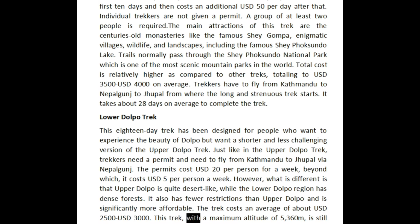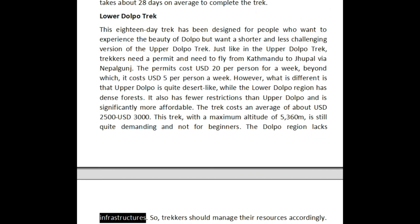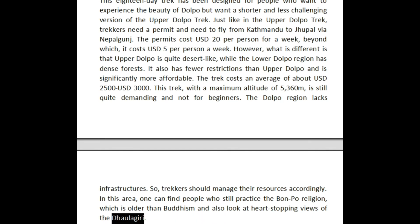This trek, with a maximum altitude of 5,360 m, is still quite demanding and not for beginners. The Dolpo region lacks infrastructure. So, trekkers should manage their resources accordingly. In this area, one can find people who still practice the Bonpo religion, which is older than Buddhism, and also look at heart-stopping views of the Dhaulagiri.